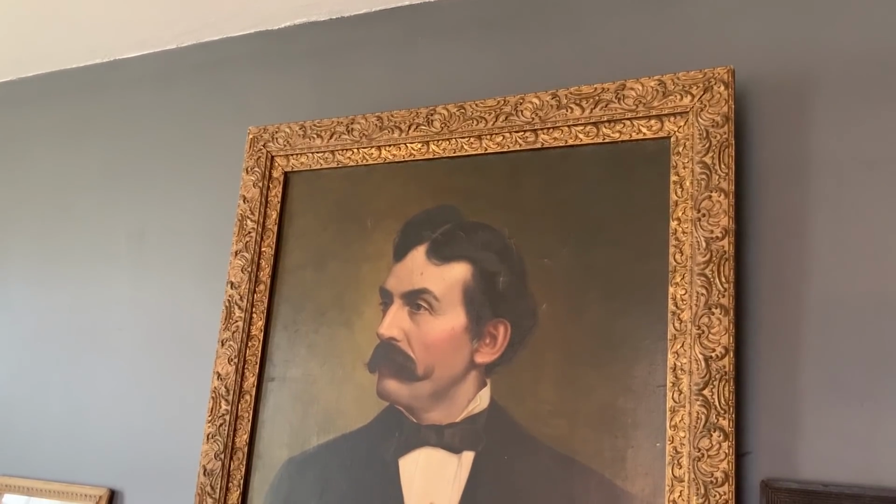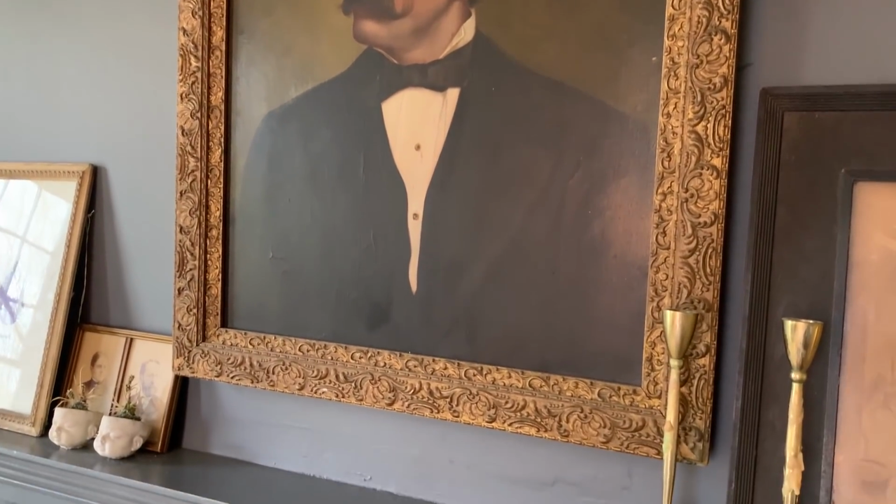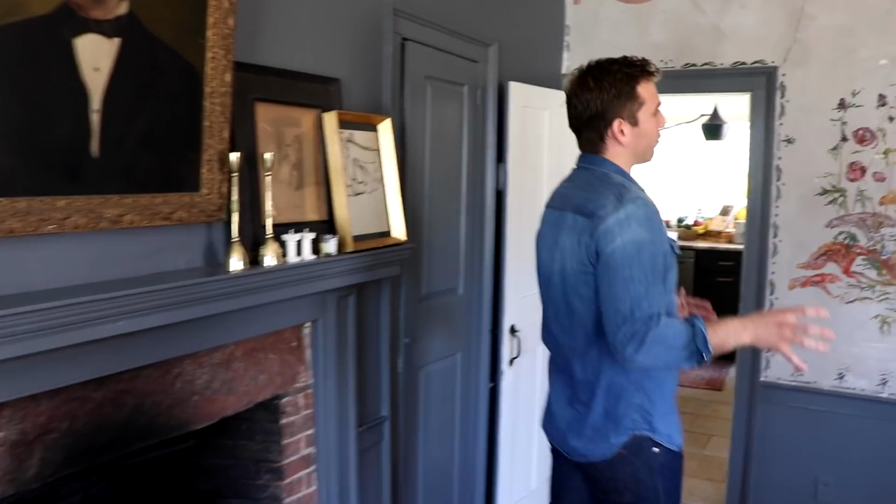For example, this portrait, which we found at an antique mall in Vermont, I believe, is of a bank robber from my hometown in Warwick, Rhode Island, which is just kind of a crazy connection, and we have been dying for an oil portrait, so that was a no-brainer.